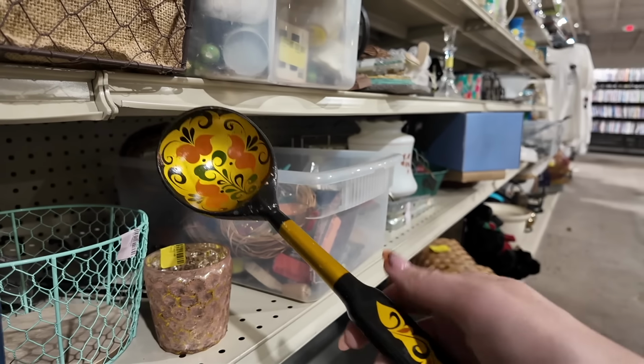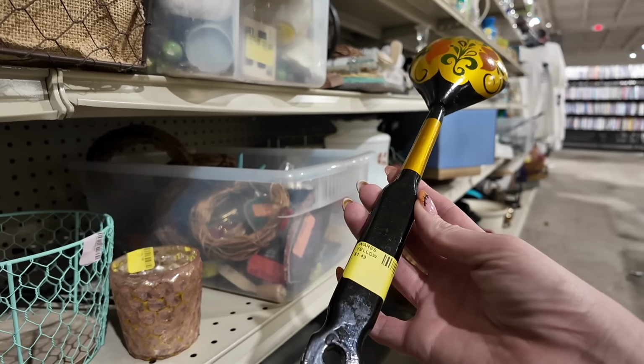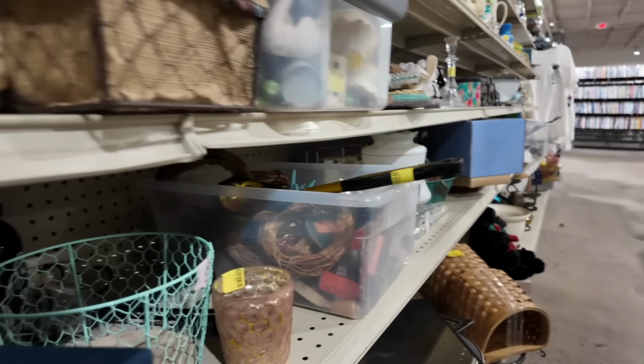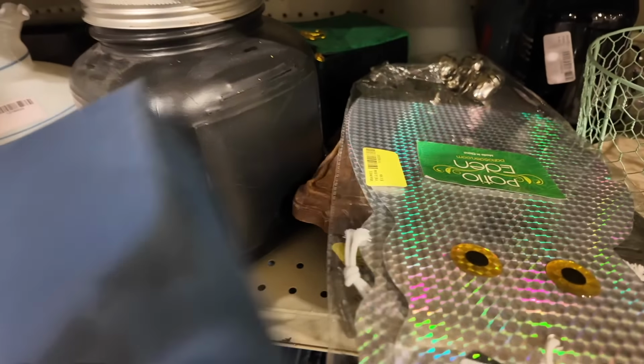It looks like a USSR maybe. It's not marked. It's kind of cool. It's $149. I don't think I'm going to take it with me though. Look at this. Memorial wind chimes.